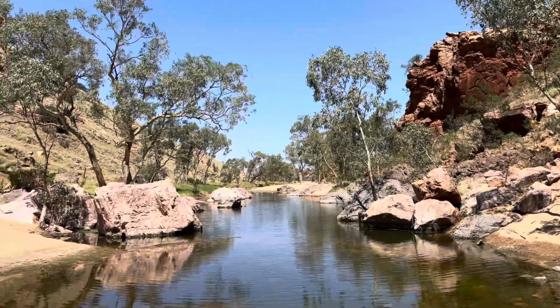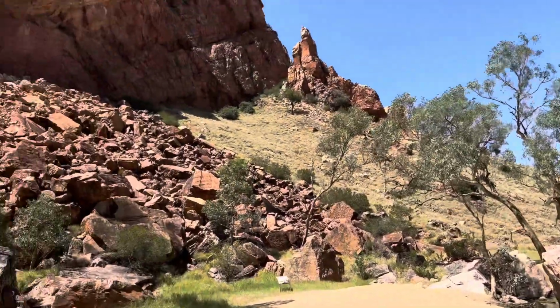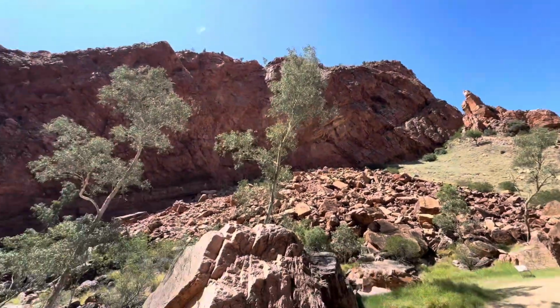Opposite side to the gap, another 360 view zooming out.